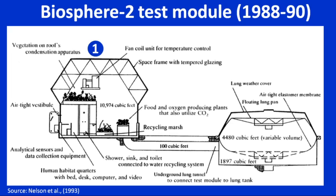So the first structure of Biosphere 2 test module was a space framed chamber with tempered glazing. Inside this chamber, the arrangement of condensation was made by an apparatus, and on the roof of this condensation apparatus, vegetations were grown. So the second arrangement, you can see the growing of vegetation on the roof of this condensation apparatus.